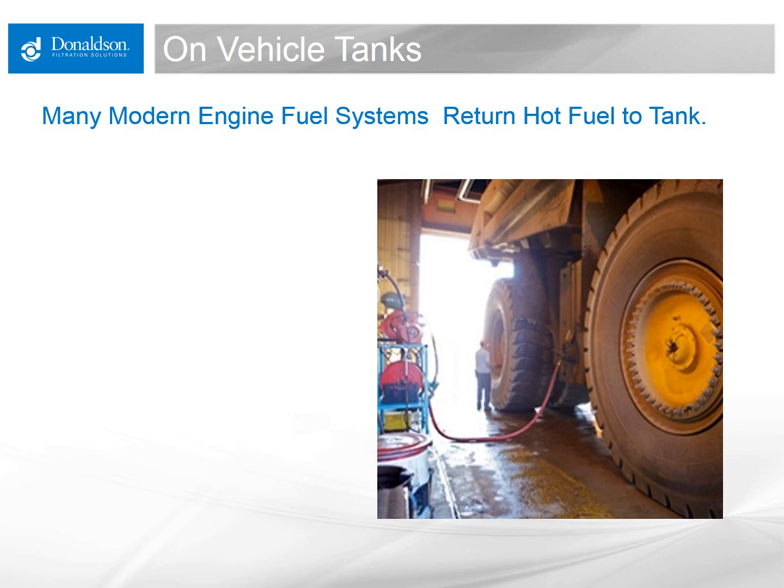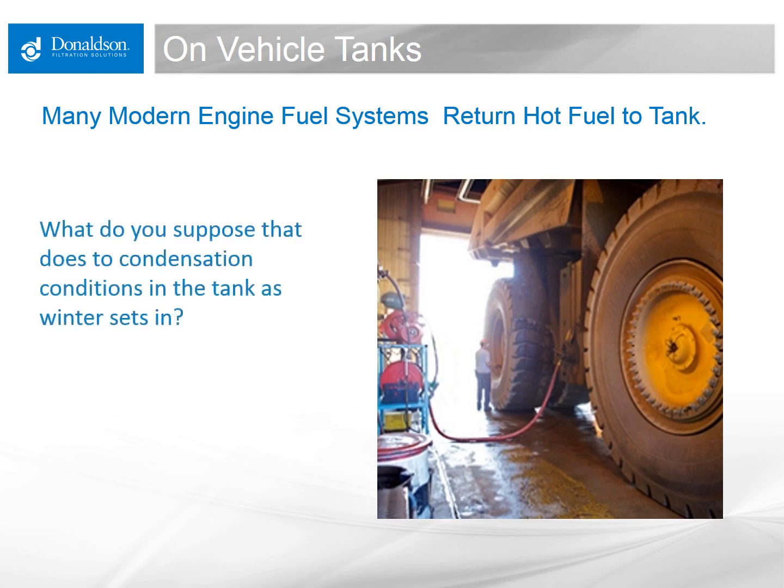So the headspace of that tank that's exposed is going to be much cooler than the fuel itself in the bottom of the tank. And as you consume that fuel and have more and more headspace in the tank, the fuel is warm and you have more exposed headspace of the tank that can allow condensation to occur and collect moisture that will run down and be mixed into the fuel in the fuel system.